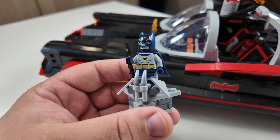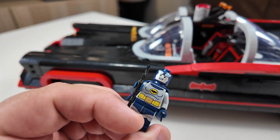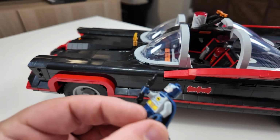Let's take off his helmet, which has printing on it as well. Let's see if he has a secondary face. And as you can see, there is his secondary face and first face. You may be wondering what those white dots are above his eyes. That is to match the cowl that goes on top of his head.